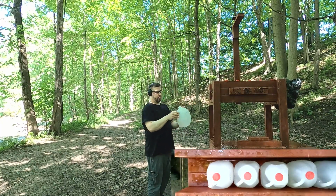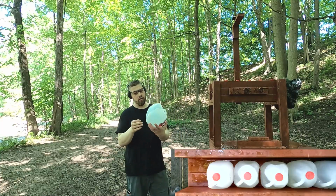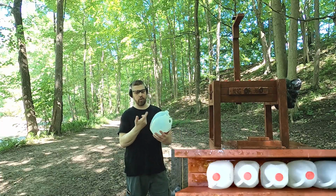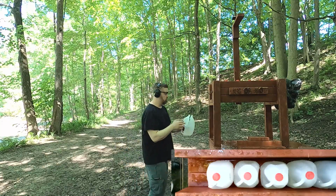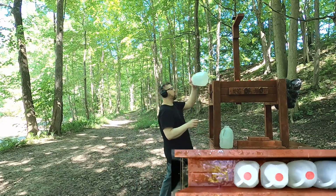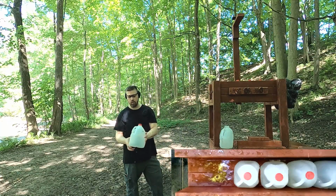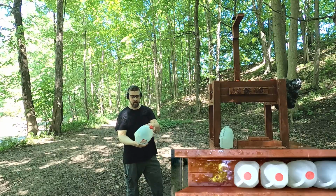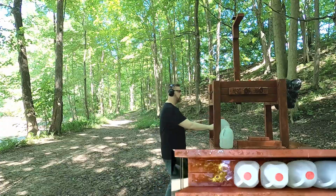Alright, first jug. Split right down the center. I've never seen that before. Our entrance and exit hole looked pretty in line, like it didn't deviate from that path. No lid on that jug. Jug 2 also has a lot of damage. Just interesting, it kind of shock-waved that water up and out the side by the handle. Looks like we're drifting just a little bit to the left.